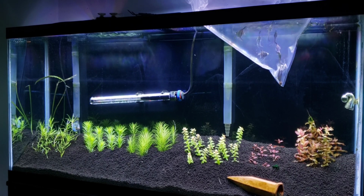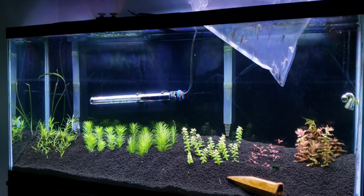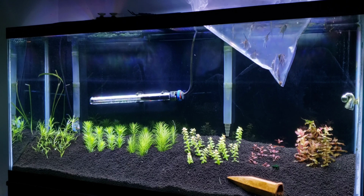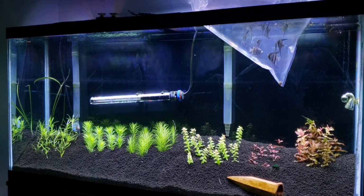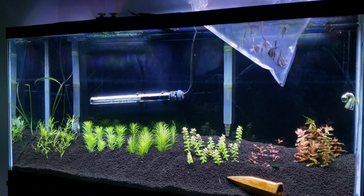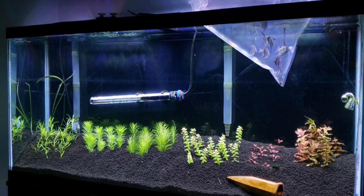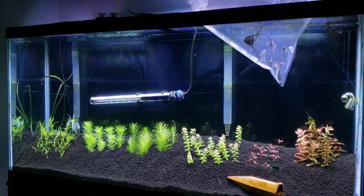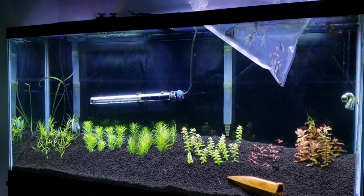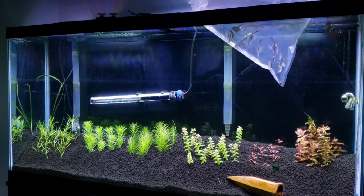You can see I'm switching these tanks up all the time. So this is the 55-gallon, fully planted, CO2 injected, my bedroom tank. And all these plants have been growing really well, but it was time for a reset. About every 6 months to a year, I'll reset the tank completely, switch up the plants. It just gives it a different look, and I clean it real thoroughly.